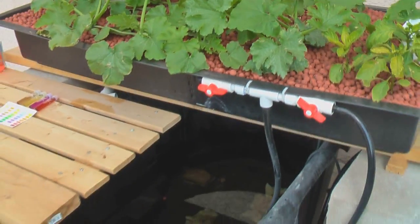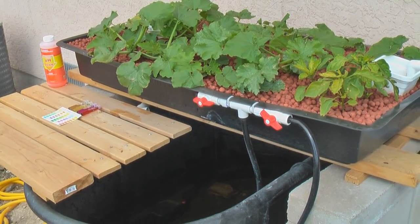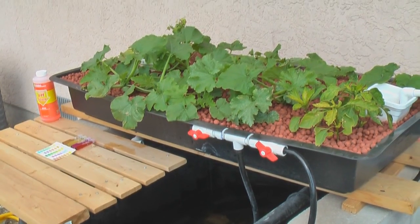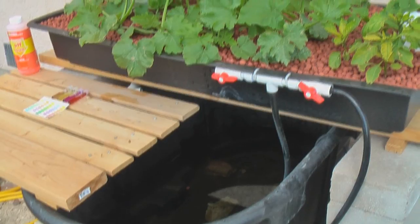One thing I can say about the system, it's this small, it really doesn't take up a whole lot of space. You could actually fit this on a small balcony in an apartment. It wouldn't take up that much space, and you can grow your own food, grow your own fish. It's actually quite a lot of fun.